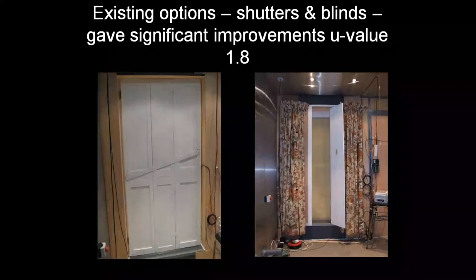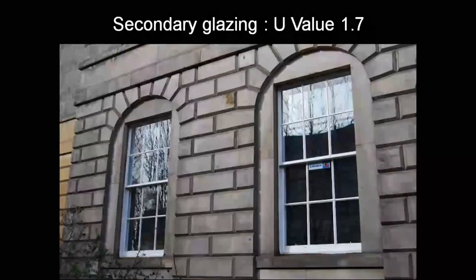So if you have shutters, please use them. If the shutters have been nailed to the wall, please bring them back into use. They are useful in terms of thermal performance.